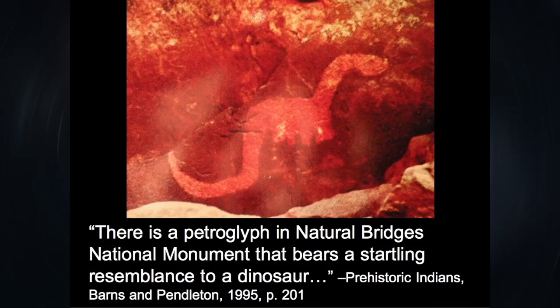Now, Fran Barnes, an authority on rock art of the American Southwest, wrote this years ago: "There is a petroglyph in Natural Bridges National Monument that bears a startling resemblance to a dinosaur." I couldn't agree more. And do you know what's great about this?